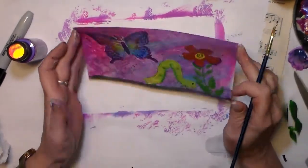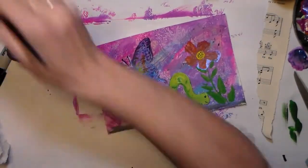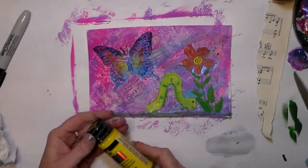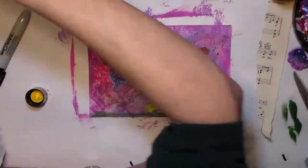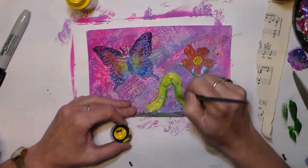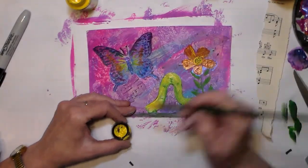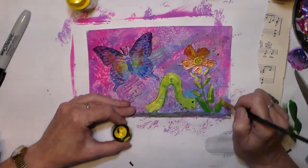And I couldn't find my Stabilo pencil with the big mess that's in my studio right now, because normally I would have gone around this with a Stabilo, just to trace it. And this is the yellow flash, and I'm just going over everything with it. Kind of glitzed it up, and when you turn the paper a certain way or tilt it back and forth, you get a little flash of color.